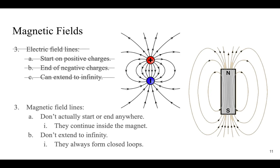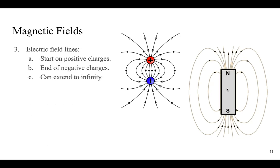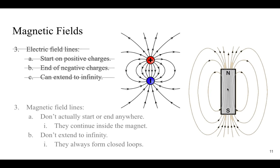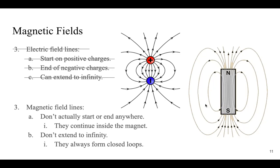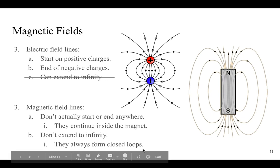Magnetic field lines are different. So watch the animation right here over the magnet. Took me a while. It's hard to animate things in Google Slides. But anyhow, magnetic field lines don't actually start or end anywhere. They don't start at the north and end at the south. If you could look inside the magnet, you would see the field lines continue right through the magnet. They're always forming loops. And therefore, they don't extend to infinity. So if you see a magnetic field line, even this one here, eventually it will curve around one way or another and come back this way. It's got to be a closed loop.